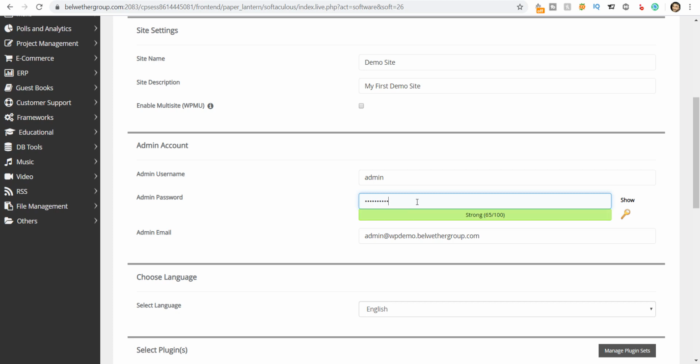Alright. Now you need to select the email address where you want to receive all the details for your website. So it could be any updates or anything that your website wants to send you with regards to a notification. This will be the email that will be sent out. So I'm just typing my email address over here.